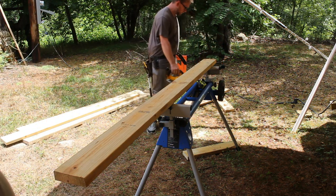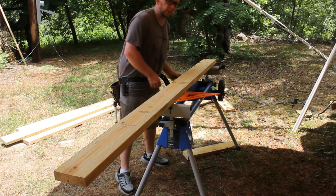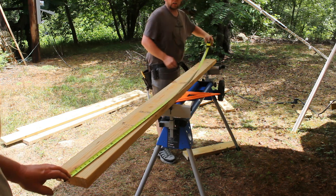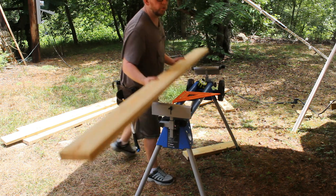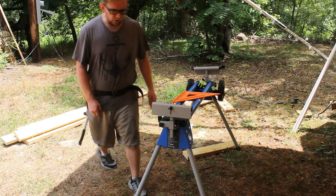Those boards are cut, and just to see, I'm gonna check a couple of them, make sure there's no error on my part. 93 on the dot. Now we got to do two at 92 and a half.